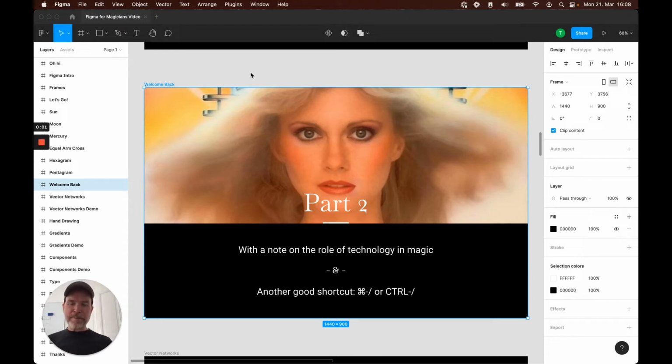Hello, and welcome back to part 2 of our fabulous, probably 2-part series on Figma for Magicians, how Figma can factor into your practice for all of your design needs. Actually, even if you're not doing design as part of your practice, maybe you're just making a poster for a garage sale or something. Whatever your design needs are, I'm going to continue my impassioned plea to make Figma your one-stop shop for any of your design needs.